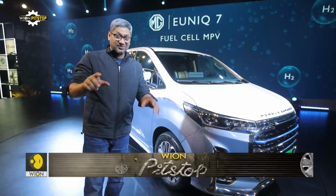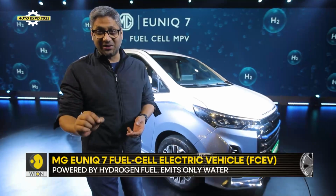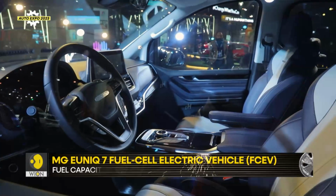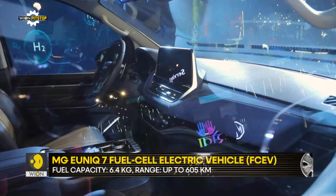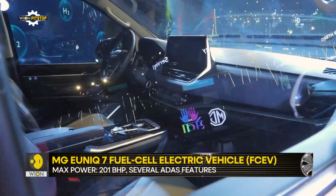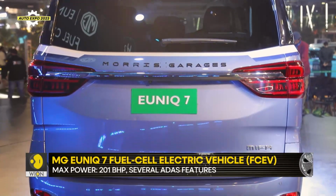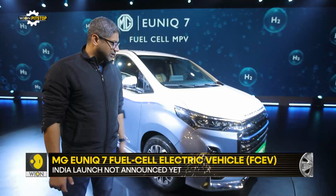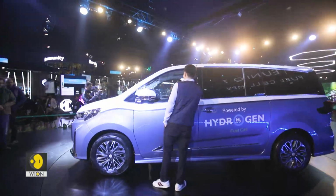More importantly, and this is something extremely unique, is the fact that it acts as an air purifier as well. It filters air to the tune of about 150 adults breathing in about 1 hour of driving. So yes, there's a lot to unpack over here, but very, very cool technology. And yeah, even as a product, as a van, it's not too bad.